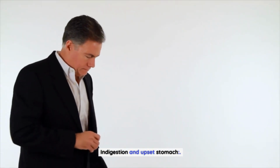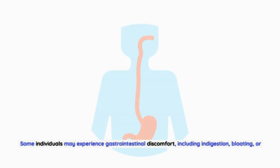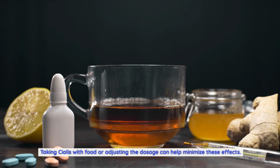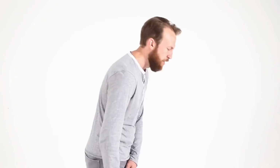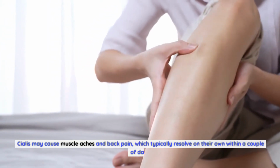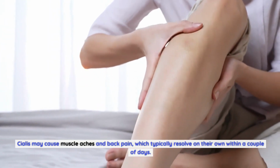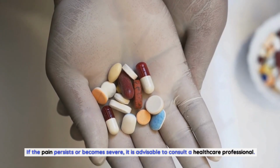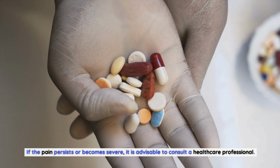Indigestion and upset stomach. Some individuals may experience gastrointestinal discomfort, including indigestion, bloating, or acid reflux. Taking Cialis with food or adjusting the dosage can help minimize these effects. Muscle and back pain. Cialis may cause muscle aches and back pain, which typically resolve on their own within a couple of days. If the pain persists or becomes severe, it is advisable to consult a healthcare professional.